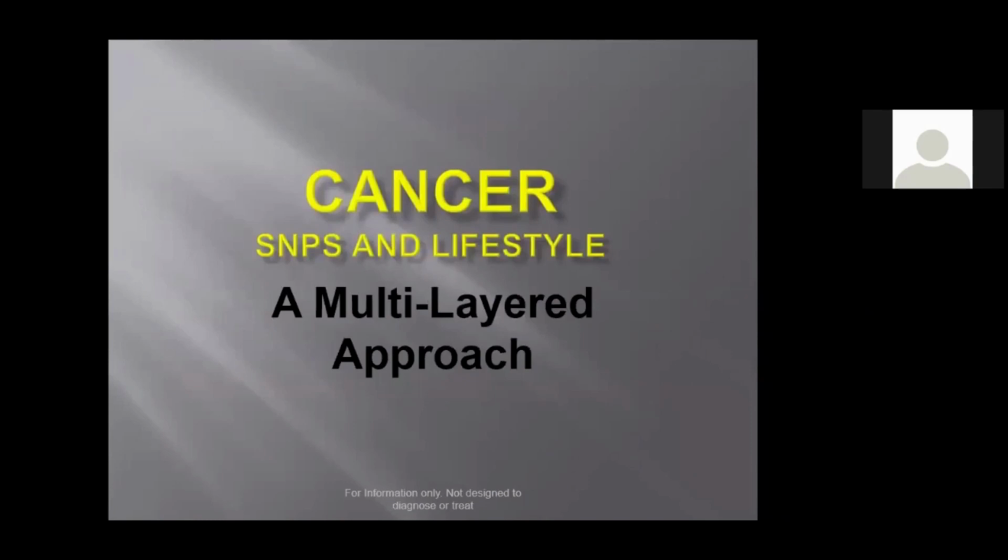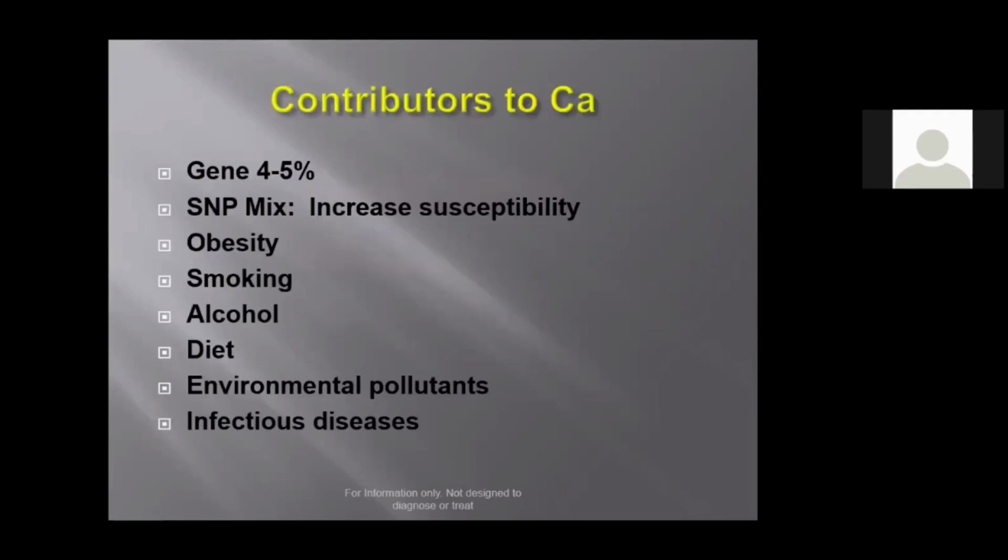So I could have picked Alzheimer's, I could have picked inflammation, I could have picked detoxification capacity, but I decided I would use cancer as my example so that you can see how the genes work, because I think we all know somebody who's been afflicted with cancer, if not ourselves. So I'm going to use cancer just to show how this is a multi-layered approach.